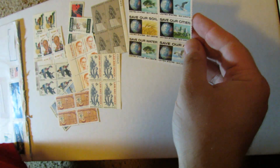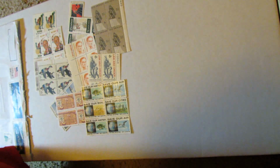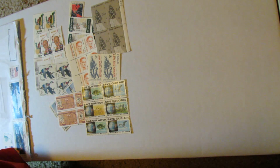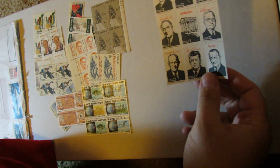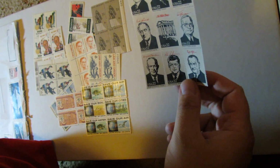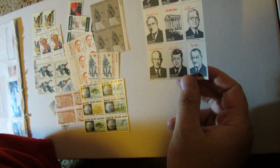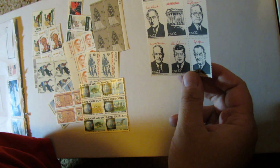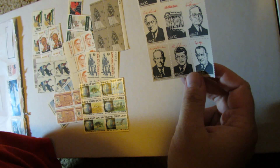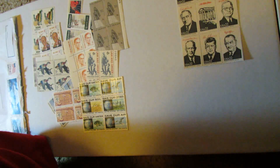We've got some environmental stamps here. Save our water, save our air, save our soil, and our cities. That must be all of the 6-cent stamps, because now I'm finding some 22-cent stamps. And here we've got some presidents. So who do we have here? It has their signatures, and I can't recognize them all. It looks like we've got, starting at the bottom, LBJ, JFK, Eisenhower, Truman, the White House, Franklin Roosevelt, Hoover, and I should be able to know the other two, but I don't.